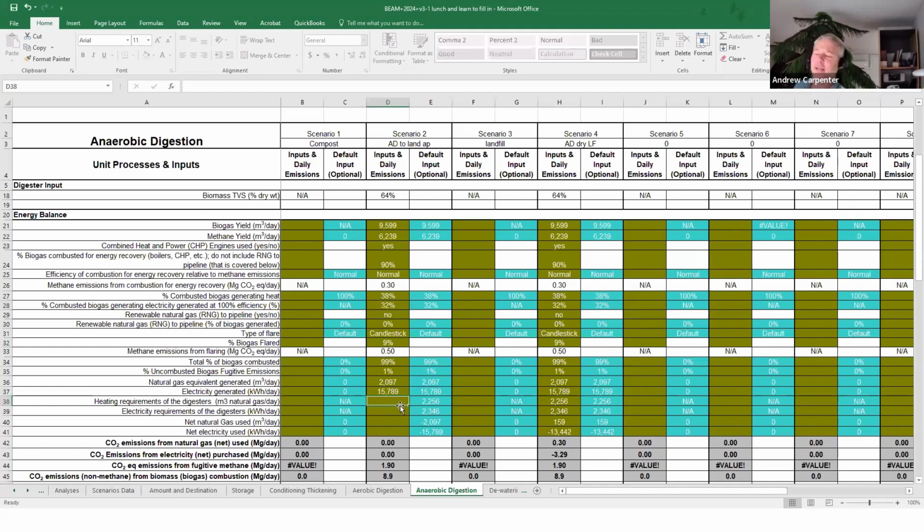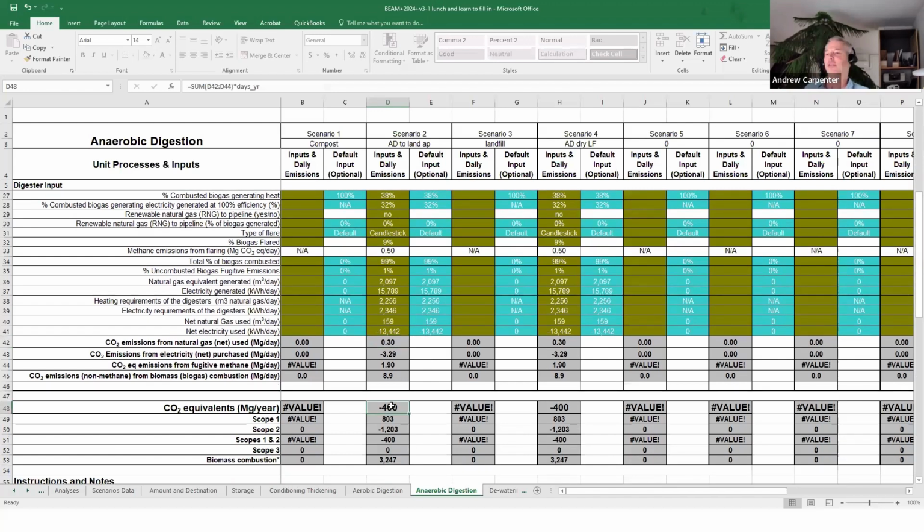And then we've got heating requirements. Now, this is one where I don't feel like the default values are necessarily good because it's one value for the whole country. Obviously, heating and electricity requirements of the anaerobic digestion can change quite a bit, but we have default values here in case the plant doesn't, for both the heating requirements of that digester, and these are both based on that solids retention time. And then our net natural gas used is 159 cubic meters per day, and we generated essentially a credit in terms of electricity. And so that's our final value for the anaerobic digestion process.